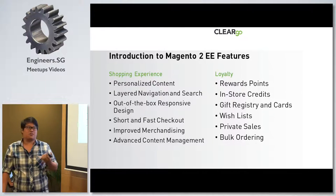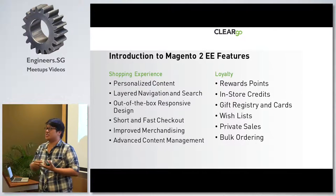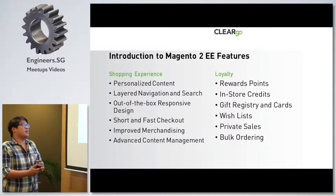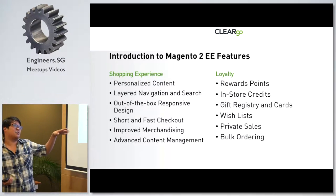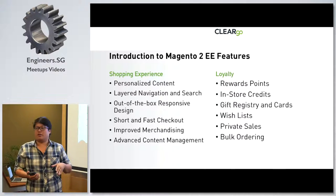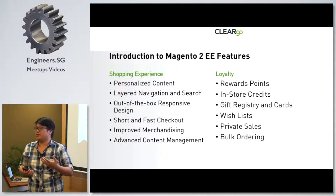And there's an advanced content management system. Basically, it allows different revisions, and you get staging and production as well for enterprise. Okay, and for loyalty, they have reward points, in-store credits, gift registry, gift cards, wish lists, and stuff. The interesting thing is that the enterprise edition reward point system is actually quite stable, because normally for reward points, you use a third-party extension.